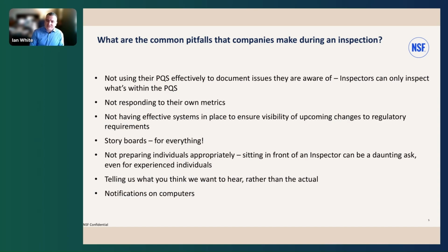Preparing individuals to speak to inspectors. Now, as inspectors, we're aware that people can be extremely nervous when they have to speak to us, and we will do what we can to help people relax. But managers and training teams need to play a role in this too. If you're going to identify SMEs to come in and present, then make sure they've received the appropriate coaching and mentoring to prepare them to present both themselves and the site in the best possible manner.